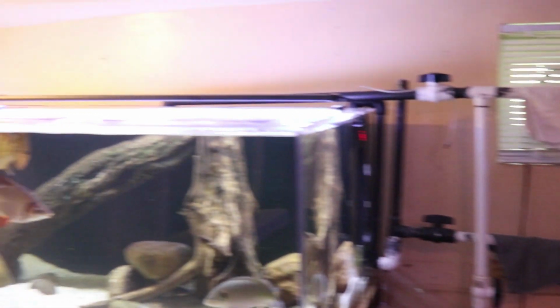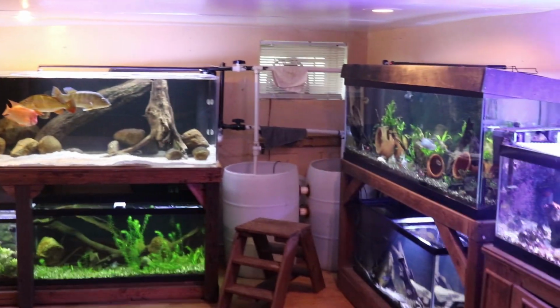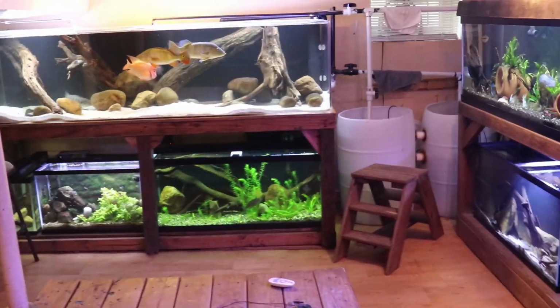Along the same lines of cosmetics, the walls down here also could use a paint job. A lot of scratches, stains. Also, there's a few patches that I never painted over. So over here, there's a patch, a few patches. Even in the ceiling, if you look right here, that was just patched up, and you can see it's not even. So overall, when it comes to just the basement itself, definitely not the best condition. And you know, when it comes to a fish room, the entire room matters.